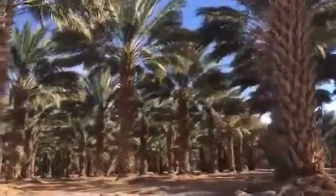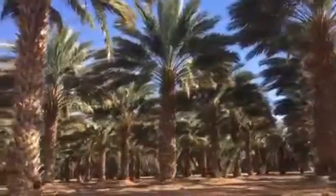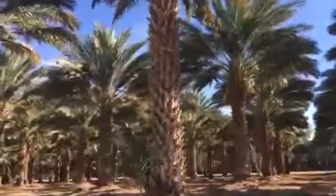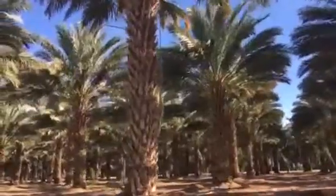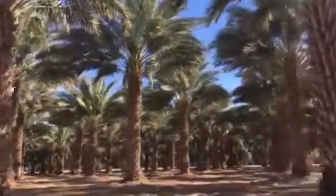So these are mature. I thought it was really appropriate to do a date on the date farm. Yeah, these are mature date trees. They can produce 200 pounds of dates a year. And they take 200 gallons of water per day during the hottest time of the year. We are in the desert here.